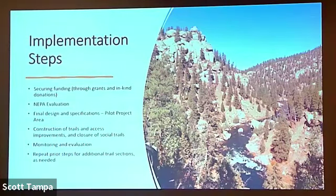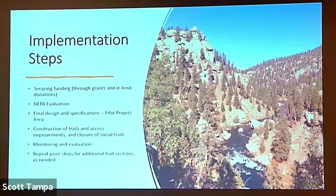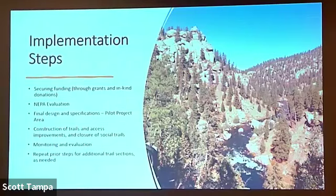Forest Service requires that they do an environmental evaluation of any of the work on the forest. It's good practice to make sure that they look at all the issues, they're conscious of the endangered species that are present, they're conscious of the historical and cultural resources that are present, and go through their process. Forest Service staff believe that this will be a relatively light NEPA evaluation, but they don't really know until they get into it.